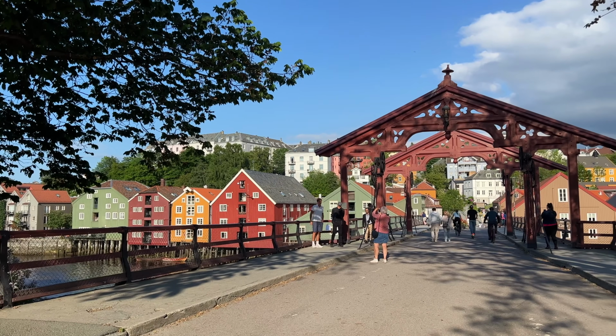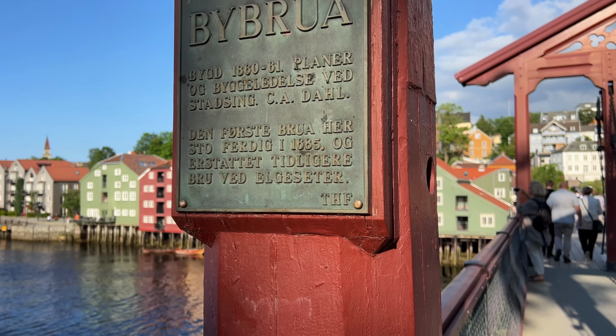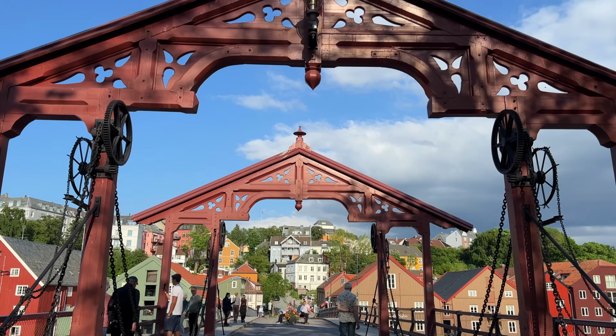We've made our way over to Gammelby Brua, which is Old Town Bridge, and this particular bridge has stood in its place since 1860, but there's actually been a bridge here since the 1600s, which is a crazy long time. This is a very popular spot on tours throughout Trondheim, as you can see behind me with the tour group going past. And there's a fantastic view behind me of the old town buildings.